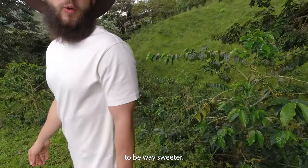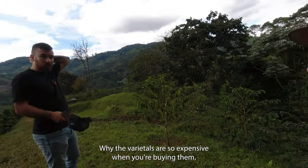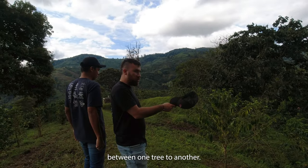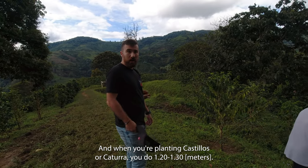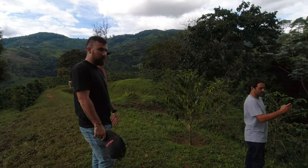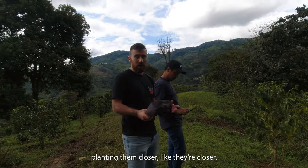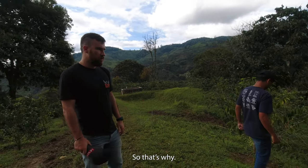Something that is important for you to know, guys, is why the varietals are so expensive when you're buying them. It's not only because of the fertilizers, but also because if you look at the space, there's almost 3 meters between one tree to another. And when you're planting Castillos or Caturra, you do 120, 130. So this is almost twice or more than twice the amount of space. I've seen farms planting varietals closer, but we're not looking for high yields here, we're looking for high quality, so that's why.